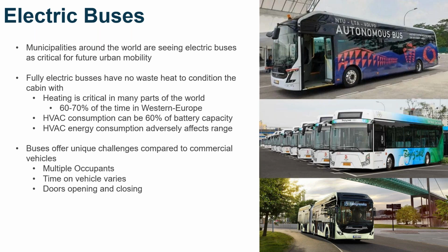And things like the doors opening and closing. When you have the doors that open at a stop, you're letting unconditioned air into the cabin and increasing the energy requirements. In addition to that, there are things like the many different height and weight percentiles of occupants on the bus, the different clothing ensembles, and many other factors that make this a much more complicated problem.